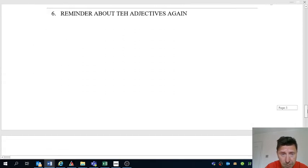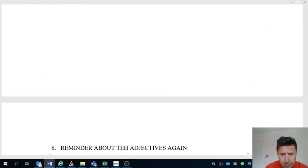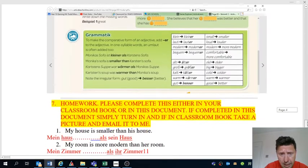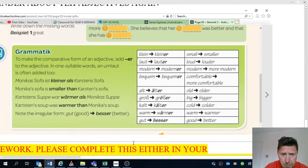Now, we move on to number 6 here, activity number 6, okay? And let's see what it has in stock for us. Yes, I think we will be talking here about adjectives again, okay? But looking at different sentences here. So we've got klein, as we add er, kleiner, laut, lauter, modern, moderner, bequem, bequemer, alt, älter, groß, größer, kalt, kälter, warm, wärmer, gut, besser. So basically what we had last week, but in this case we'll be making sentences using those adjectives.